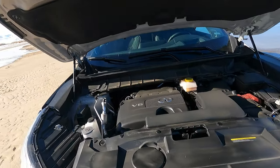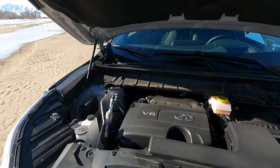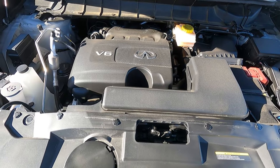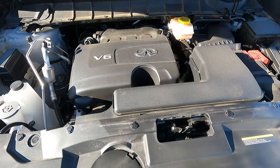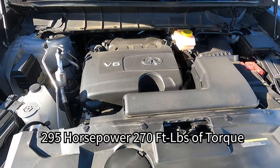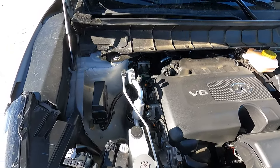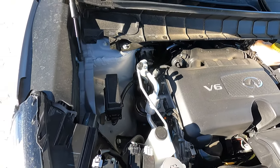Okay, here under the hood, it doesn't open very wide, so the hood doesn't give you a lot of room in there. But anyway, this is the 3.5 liter V6 with 295 horsepower and 270 foot-pounds of torque. And it has a 9-speed automatic, as I mentioned. Really a good setup. I like the 9-speed a lot.